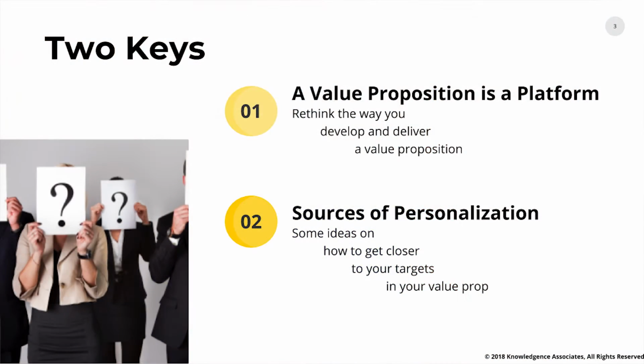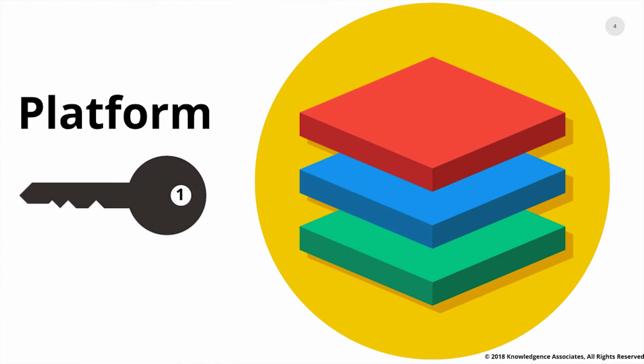The second key is, how do I personalize, right? I don't want to have 27 value props. So how do I personalize it and get closer to the targets that matter the most to me? So those are the 2 keys I'm going to share with you right now. So let's talk about the platform first.